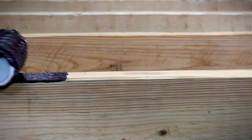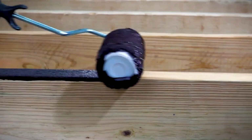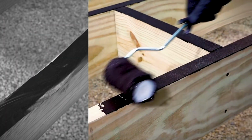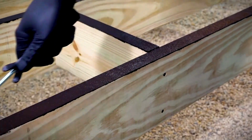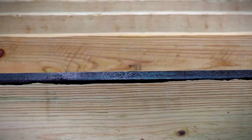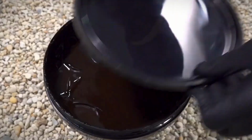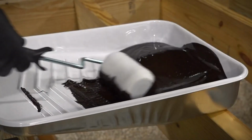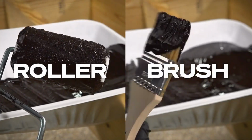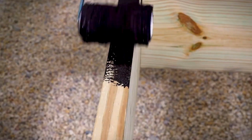Let's delve deeper into the marvel that is the FastenMaster Deck Frame Coating. This isn't just your run-of-the-mill protective coating, it's a revolutionary solution designed to safeguard your deck from the elements. Imagine a product that not only creates a protective moisture barrier, but also does so with lightning speed. With its quick-drying formula, you can say hello to efficiency and goodbye to long wait times.